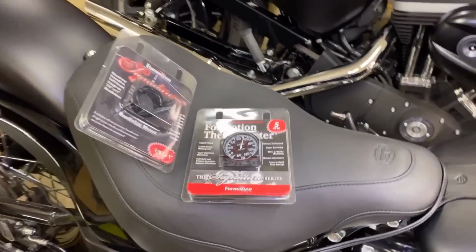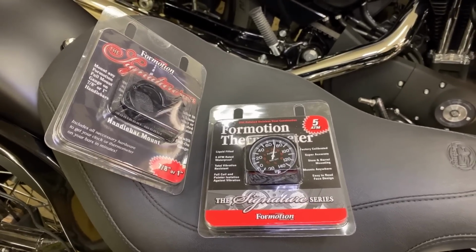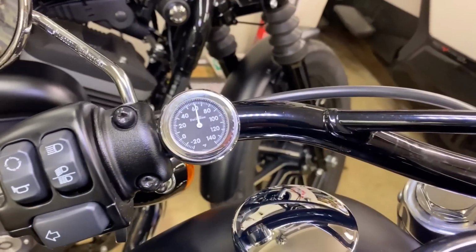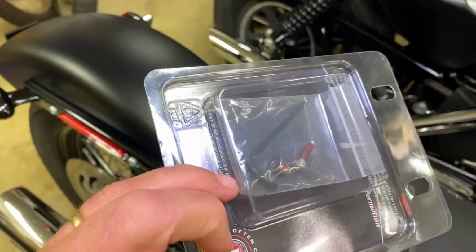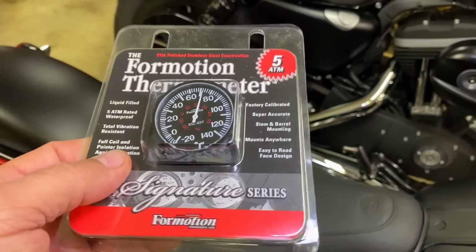This is an all-new gauge from Formotion. It's their famous RSL line. This is the 03T. I think that'll look a little better than this old crusty old thing. And I wasn't sure how I was going to mount it, so I got the bar mount as well, the 1-inch mount. It comes with all the stuff. Both of these do.